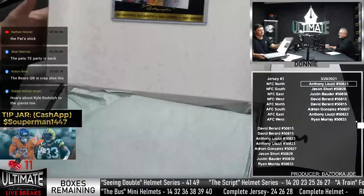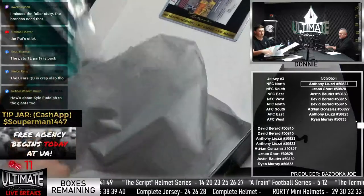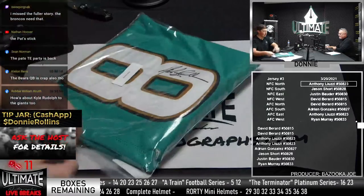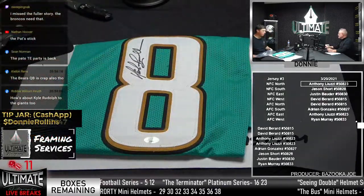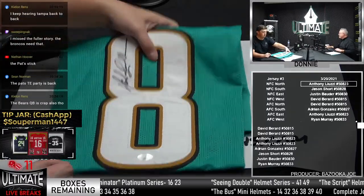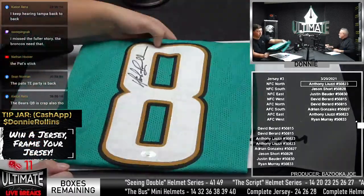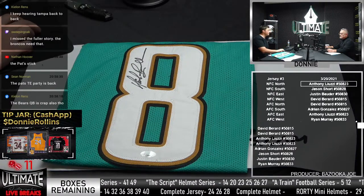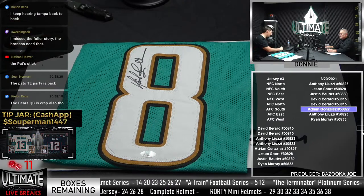All right, here we go. Jersey. There he is. Left-handed quarterback out of Washington. Jaguars teal jersey. There he is, Mark Brunell. Like that jersey a lot. That looks so clean there. Yeah, so clean. Mark Brunell outlined in gold. Here we go. The AFC South gets a hit for Adrian Gonzalez. Adrian, good hit.